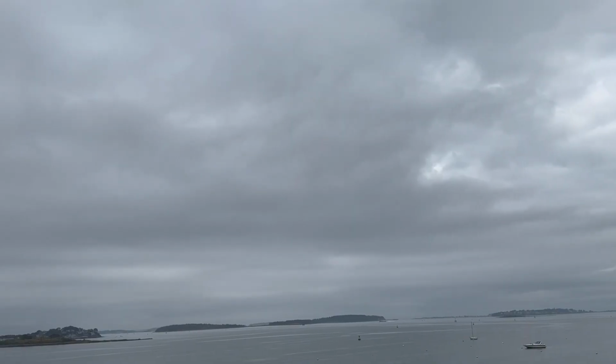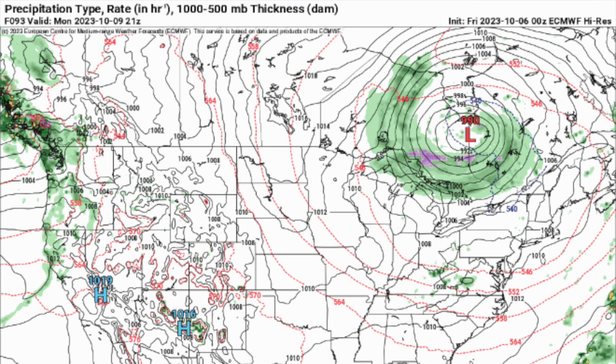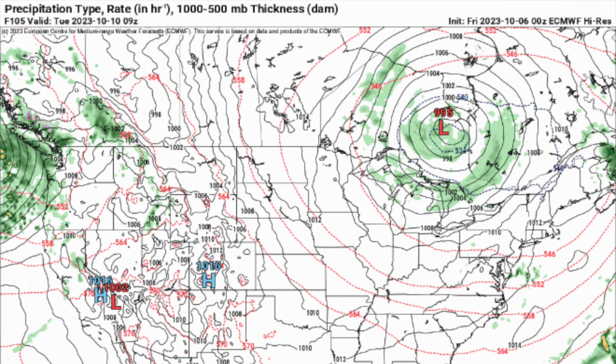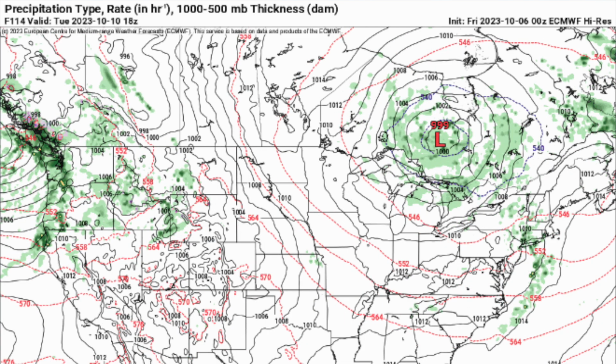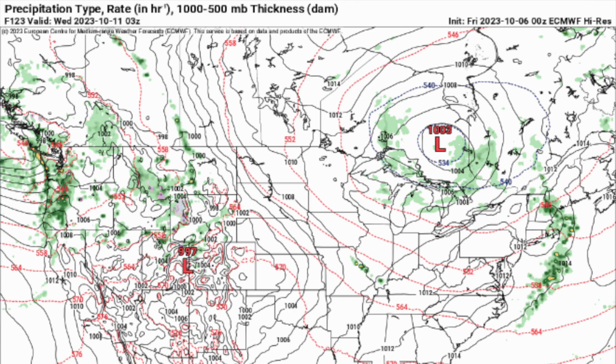And now we're getting out to be Tuesday. Spokes of energy come through here with some showers coming through on Tuesday. And you have this just huge sort of decaying low pressure system that's going to now return and move to the east again. And as that happens, our wind will stay from the west. It'll be very unstable with chances of showers here.